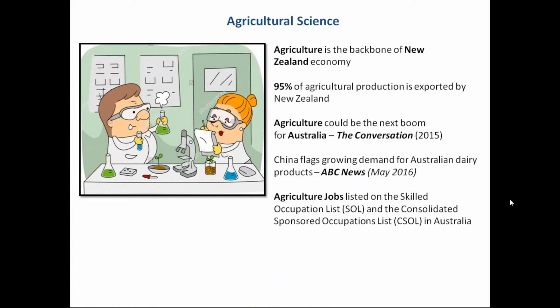Why is it important? Agriculture, I mean, everyone needs food. So of course, it will be important in any country, not only Australia and New Zealand. In New Zealand, agriculture is a backbone: 95% of agricultural products get exported. Even in Australia, right now, mining and metallurgy or oil and petroleum are in the boom. But as far as the experts and the forecast say, agriculture is the next boom in Australia.